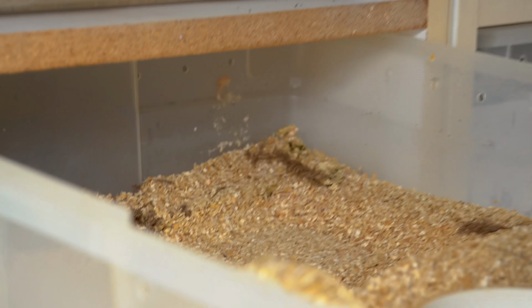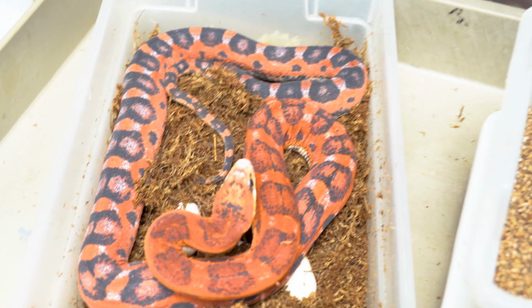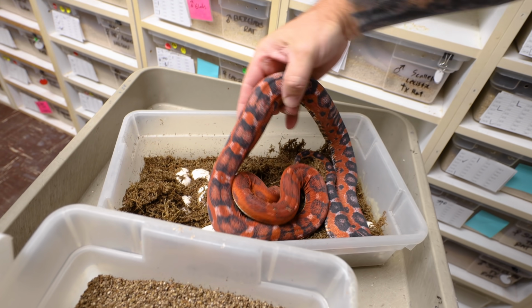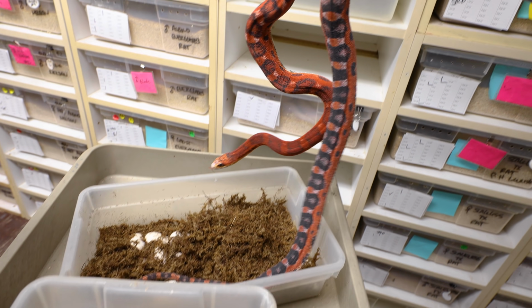Love it. We have a Texas rat snake, a scaleless Texas rat snake that actually laid a clutch of eggs. So let's go ahead and see what mama has going on here, and she's an absolute beauty. I mean, look at that snake right there, and it looks like some pretty darn good eggs. Just look at the amazing color of that animal right there. Wow, I tell you what, that is a beauty.